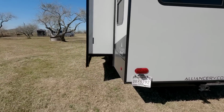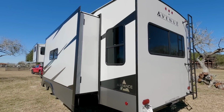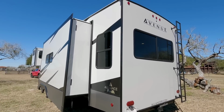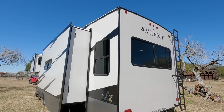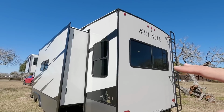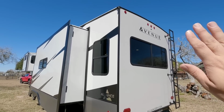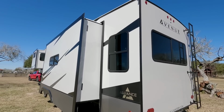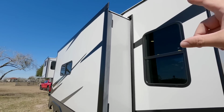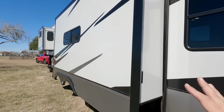Okay, coming around back. All LED lighting. This has standard windows. These are framed windows. Now, Alliance actually has a method to this madness. They choose to go with these windows because they give you better air circulation. They give you the ability to slide a window open to allow cross ventilation to come in versus your frameless windows, which really only tilt out and you don't get quite the same amount of cross ventilation. Then you have the little slide helpers right here. Basically, these help pop your seals out. This is a rack and pinion slide as well.